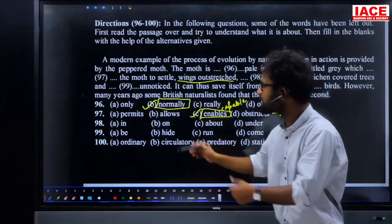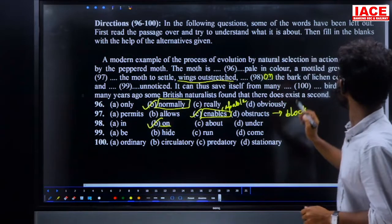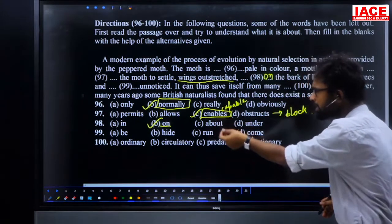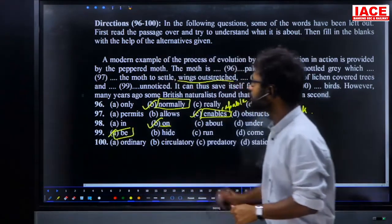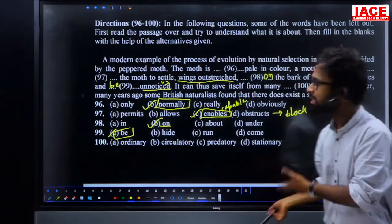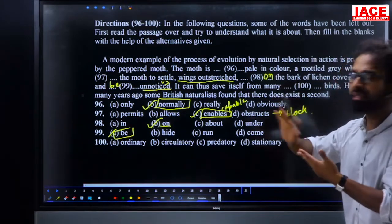Now, sir, the moth will obviously sit on or settle on the trees only, or flowers only, or whatever the thing is. So outstretched on the bark of the lichen covered trees. Fine. On the bark, sir, on the skin of the tree, they will mix like that. And dash unnoticed. For 99, options are hide, be, run, and come. For 99, B is the answer. Why is B the answer? Because check once very carefully. Unnoticed is there, that is V3, sir. And as it is V3, without be, I can't put anything else. So in that case, covered trees and be unnoticed. The color is like that only, so they are mixing with the color actually.